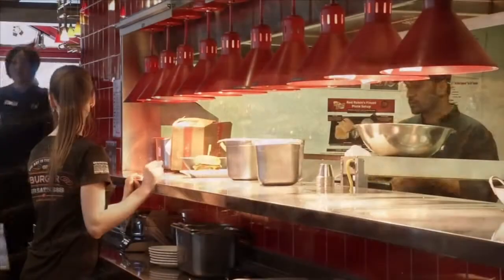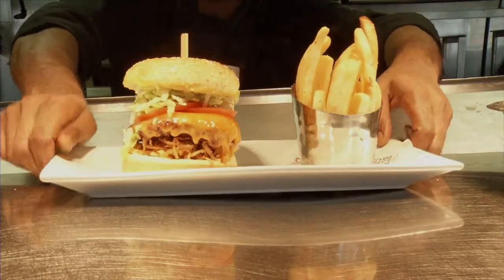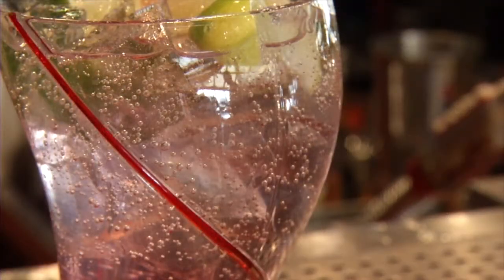Grilled and made specially for you. One burger of choice for the birthday guy or gal. They've got your burger covered. Thirsty? Why not try one of their signature bottomless drinks?